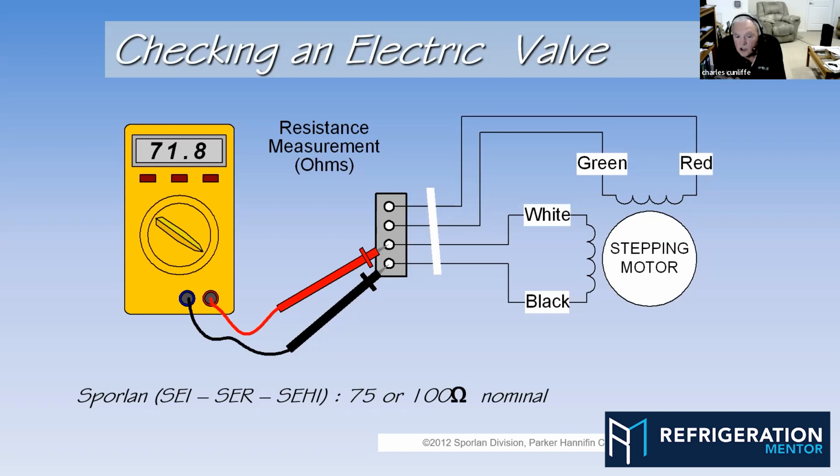So you want to look to see that you're within 5% of the nominal ohms, comparing white to black versus green to red. And then you also want to make sure that you're within 5% of each other. So let's just say it's a 100 ohm motor and you're doing white to black and you come up with 98. And then you do green to red and you come up with 125. Then that valve needs to be replaced because you got a phase imbalance in that valve.